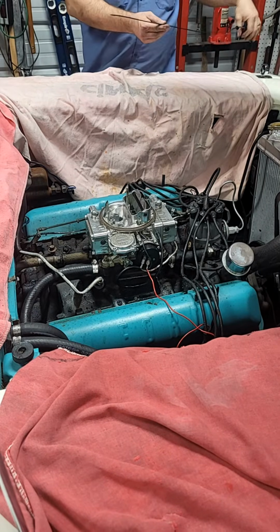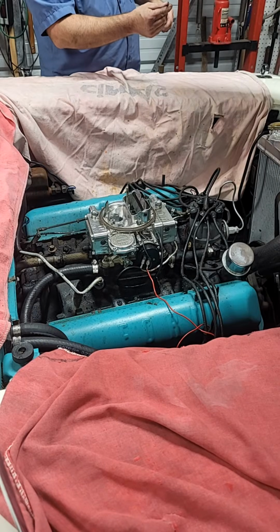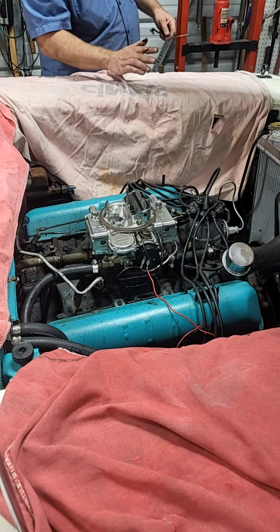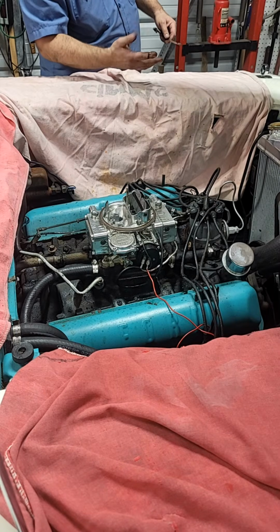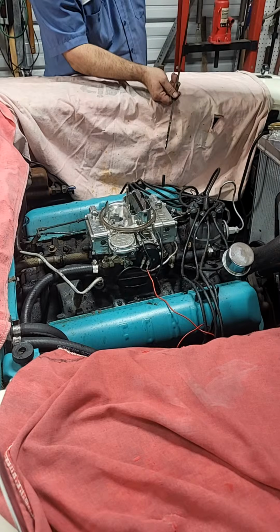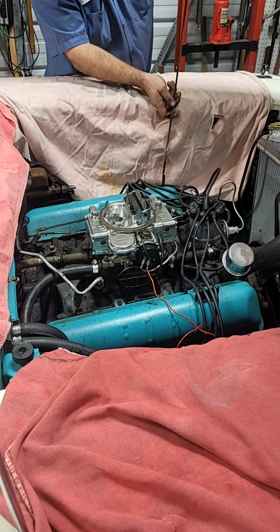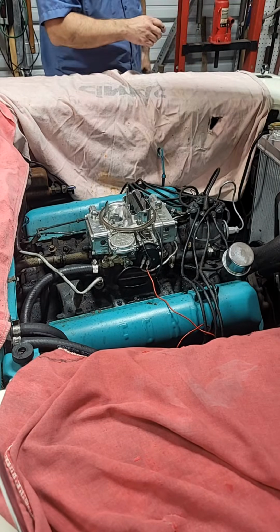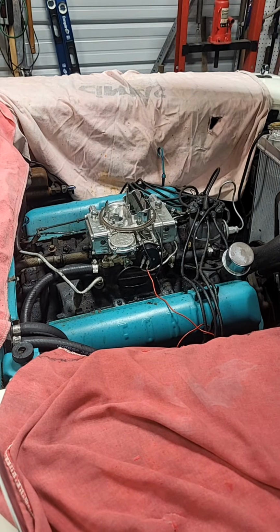Ooh. Ew. I don't know if y'all can see that. That's not good. It does have a Wix filter on it though. So let me chalk this wheel and we'll fire the old girl up.